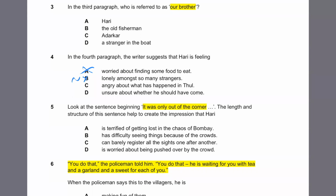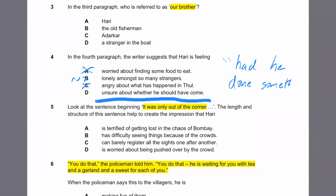C, angry about what has happened in Tool. He was feeling that somewhere in the middle of the paragraph, right? He was angry with the lifestyle, but that's not the main emotion that he's feeling in this paragraph. In fact, it's the emotion that comes at the very end where it says he's unsure about whether he should have come, right? He is not sure whether he's made the right decision. Essentially the question that he asks at the end is, I'm paraphrasing here, but it's something to the effect of, had he done something wrong?